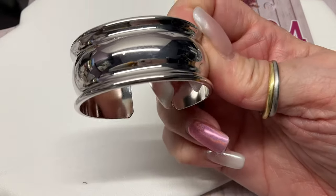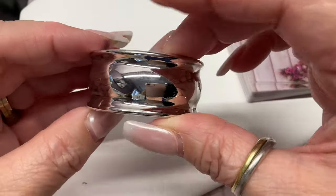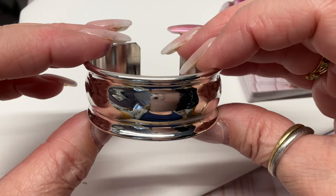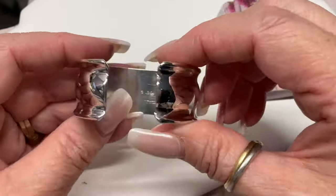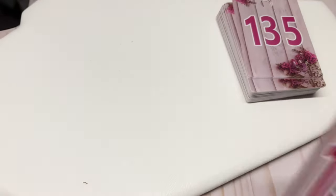All right, silver tone bracelet, 6 inch. It is Monet. Probably. Oh, hello. Probably have a little bit of bending you can do there. Let's just do $4.